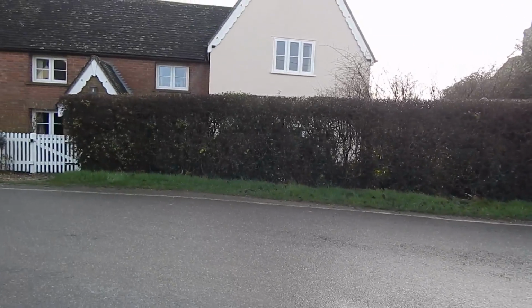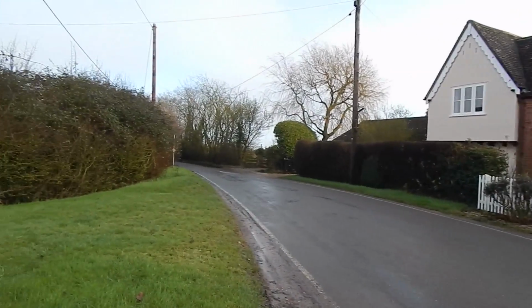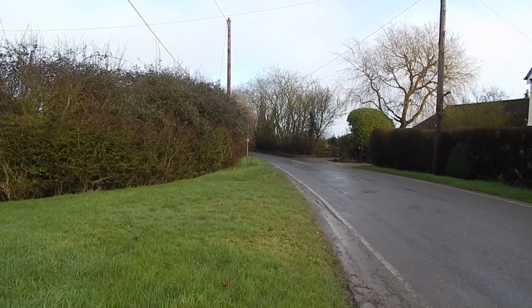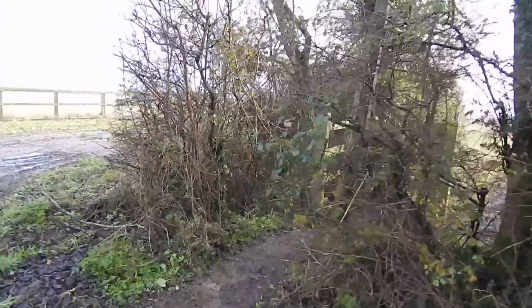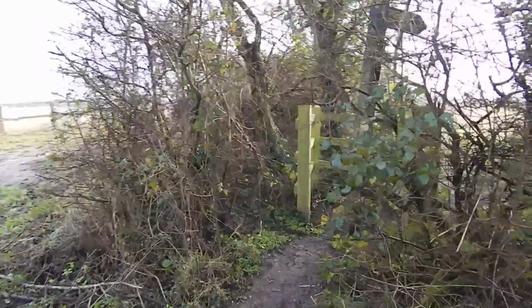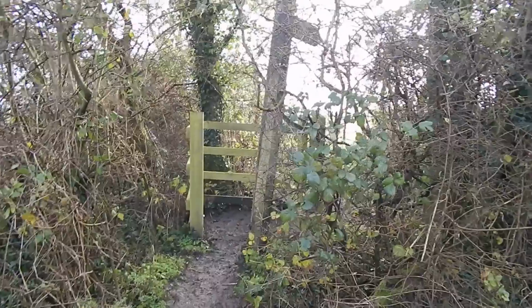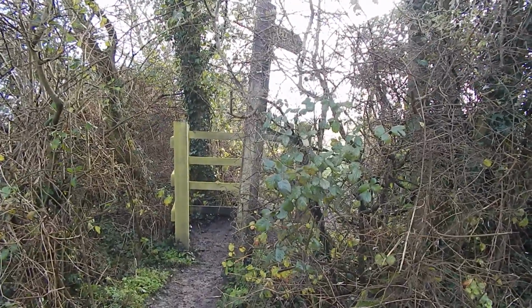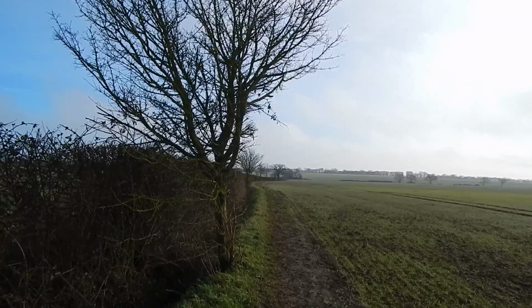We now come to this road where we turn left for about 75 yards to a footpath on the right. And here's the path we take on the right off the road. Down there. The mist is really clearing now. Bit late really.